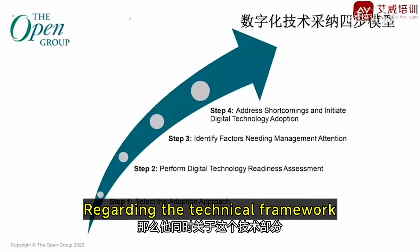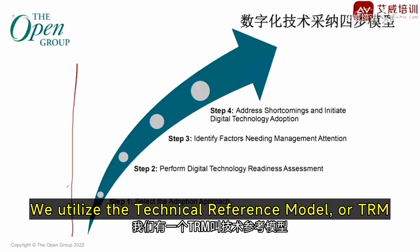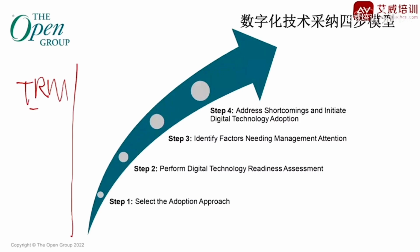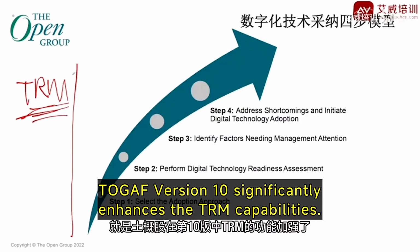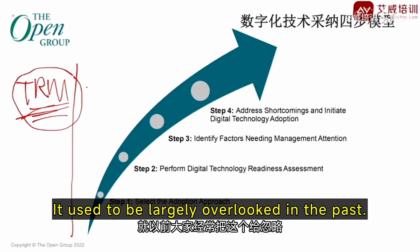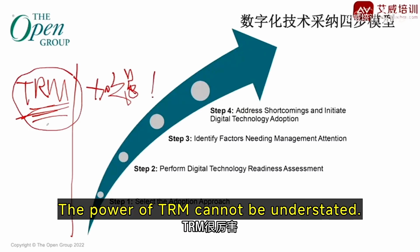Regarding the technical framework, today's technological landscape is vast. We utilize the Technical Reference Model, or TRM. The TRM encompasses multiple use cases. TOGAF version 10 significantly enhances the TRM capabilities. It used to be largely overlooked in the past. In reality, it's an incredibly powerful tool. The power of TRM cannot be understated.